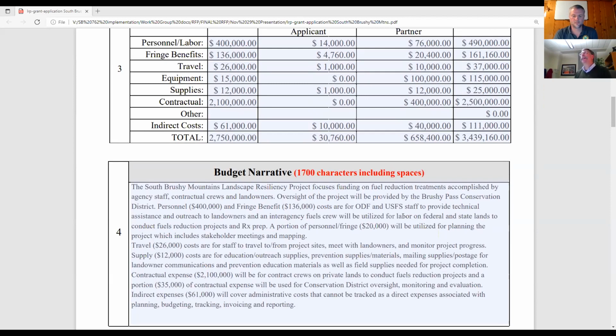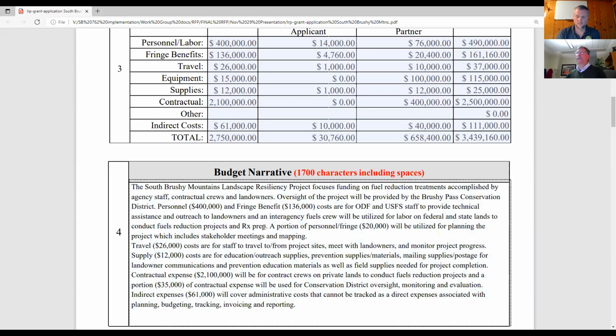So the personnel and labor is not only technical support and oversight and some planning available in there, but it also can reflect actual labor on the ground for agency personnel, for instance. Again, this can be done in a lot of different ways. This is just from my head on what we typically see, including fuel reduction projects. And when I put RX in there, that's prescribed fire.